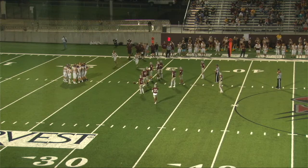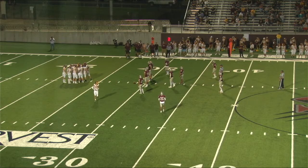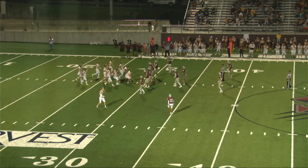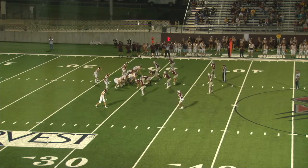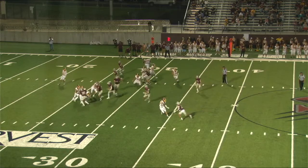I guess they gave him 2 yards there. That was generous of them. So we've got 2nd and 8 at the Lake Hamilton 29-yard line. Give to the edge. Can we get to the edge and stop it?